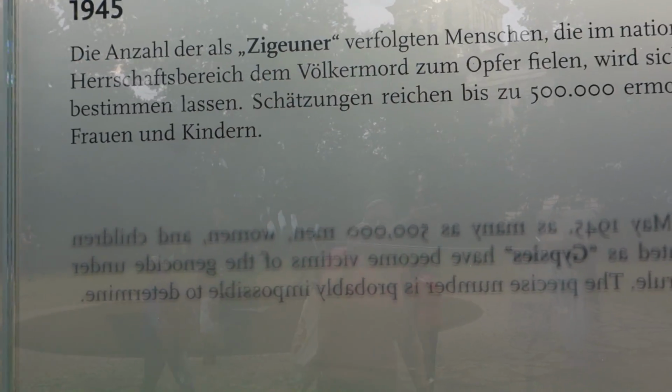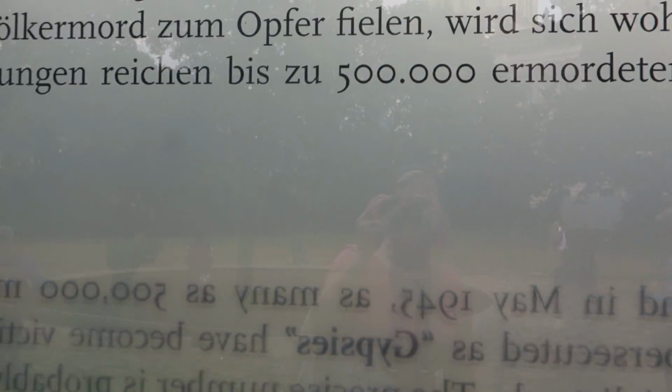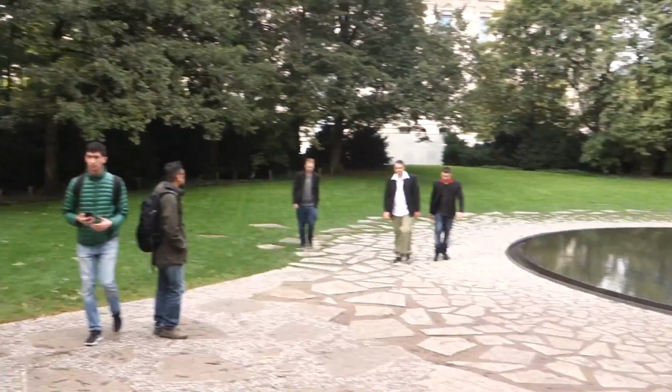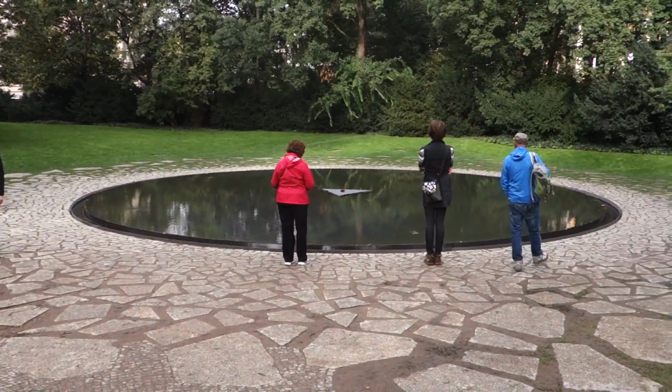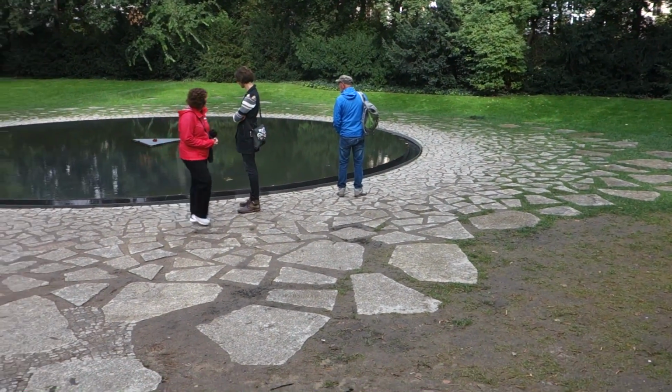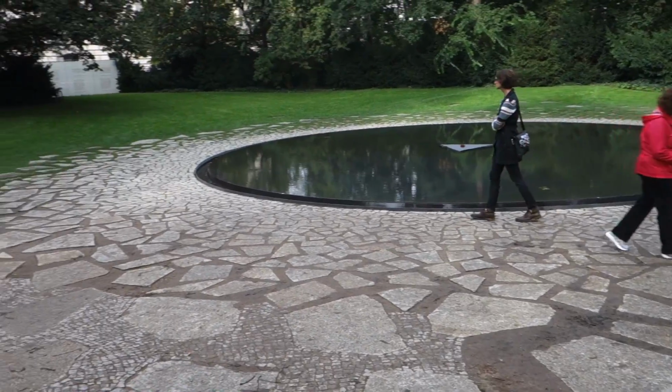The important takeaway from it is right here. 500,000 men, women, and children perished. And the memorial has shattered pieces going into the pool.